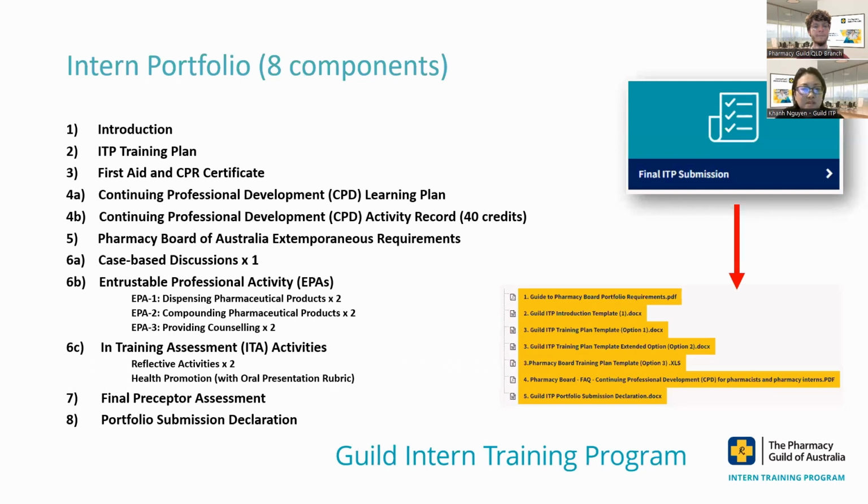So you may know there are 2 other providers, and the APC, the Australian Pharmacy Council, that accredit us, have brought in the work-based assessment tools, which I will go through in a little more detail. And then you've got things that have been around for a little while now, the reflective activities and the health promotion. If you've been a preceptor with us before, the health promotion has been combined with the oral presentation rubric, which makes it a little bit easier. Then you've got the final preceptor assessment, which I just went through before. And the portfolio submission declaration is just to say that the intern has done this work themselves, and you confirm that by signing off a checklist.